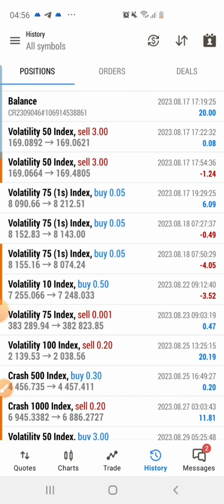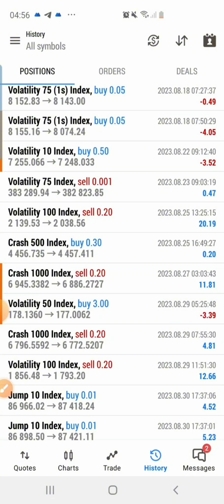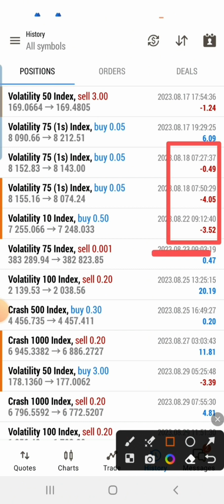Why do people blow a small account? One is that most times they allow their losses to run. So when they are losing money, they lose high. If they are making money, they close on time. Now look at this history. After this series of losses, about three losses that happened in two trades, this is the time I have to recover and add everything up.